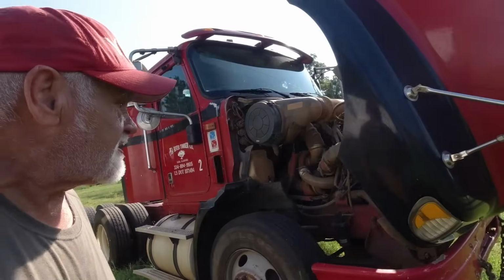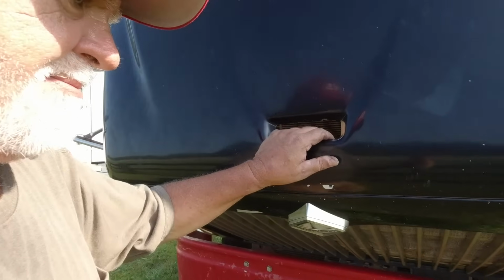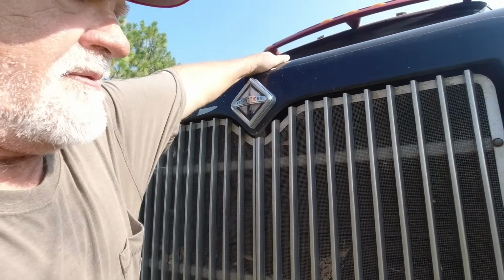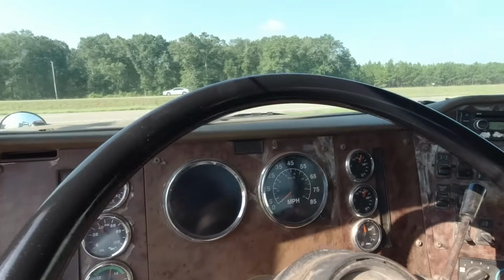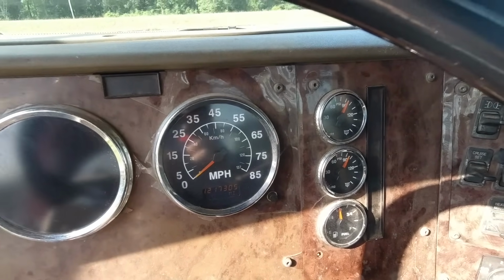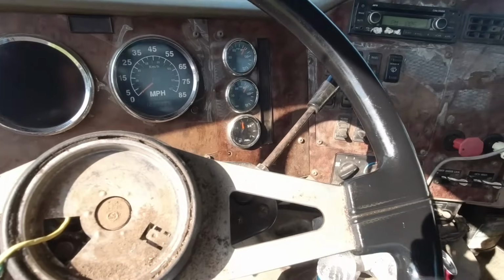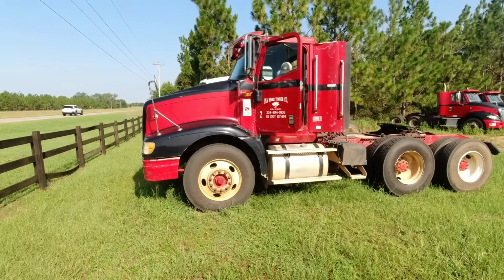All right, let's see what this one runs like. Looks like in the cab, how many miles is on it? How many miles you got on that one? It's got over 1,000,000 miles. 1,400,017. All right, this thing's just getting broke in. Heck, if you're gonna pull this one out, see the owner.